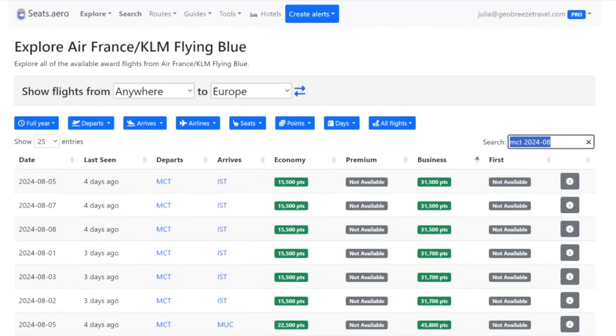So here's how I would search for this. I would go to seats.aero, and under the Air France or KLM Flying Blue tab, I would show flights from anywhere to Europe, and then I would search for MCT, which is the airport code for Muscat, and then let's just say that we wanted something in August.